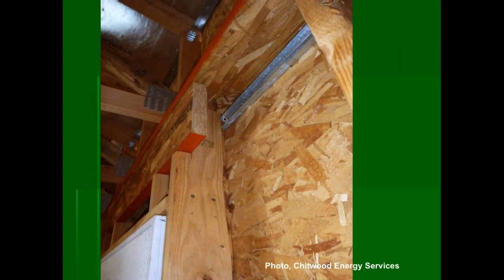Speaking of which, Bob's got another question. He says, you kind of led us to think earlier that triple glazing wasn't necessary, but what about in climate zones 5 through 8?